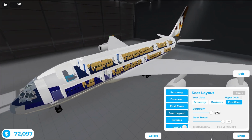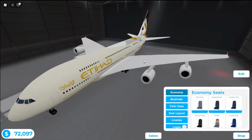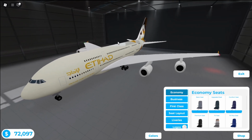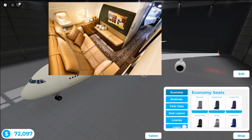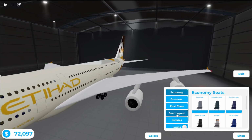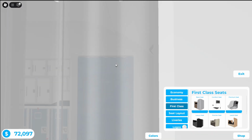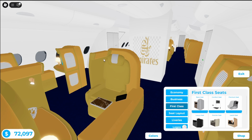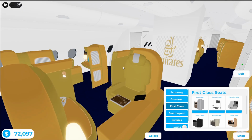And also, the reason why I'm using the Etihad livery instead of the Emirates livery is because Etihad's first class on their A380s is actually more luxurious than Emirates. Etihad has this first class on their A380s called the Residence, and it's not just a first class seat, it's a literal hotel room in the sky. You have your own couch with a huge TV, your own bed, and even your own bathroom with a shower. So yeah, it's crazy. But we obviously don't have that in Cabin Crew Simulator, so I just used the best first class seats in the game, and yes, these are like Emirates' first class seats, and I basically just colored them entirely gold.